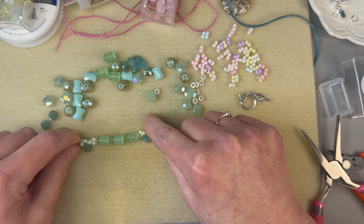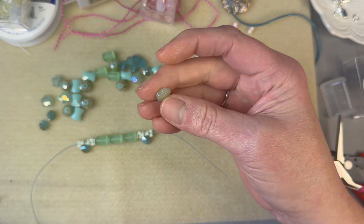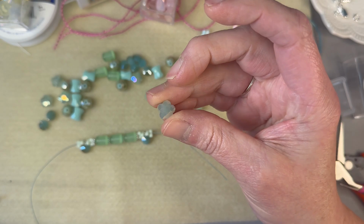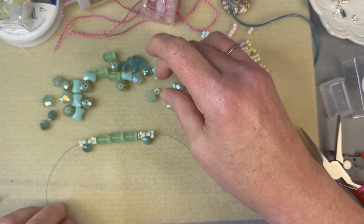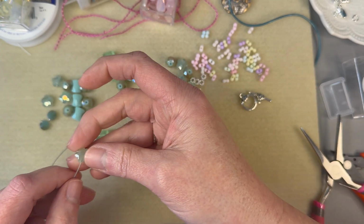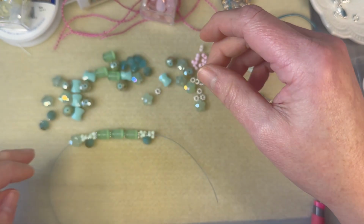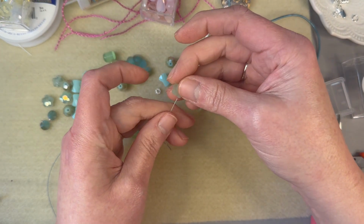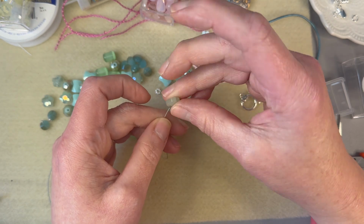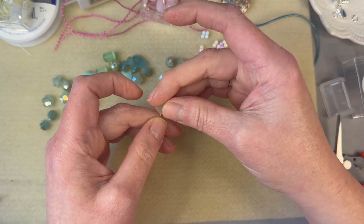All right, and then I really would like to use these little flowers. These are so cute. I love those little flowers. So let's work those in. Let's maybe do a little flower, like it facing this way, and a little flower. Where's the, oh, there it is, okay. Am I not finding the hole here?